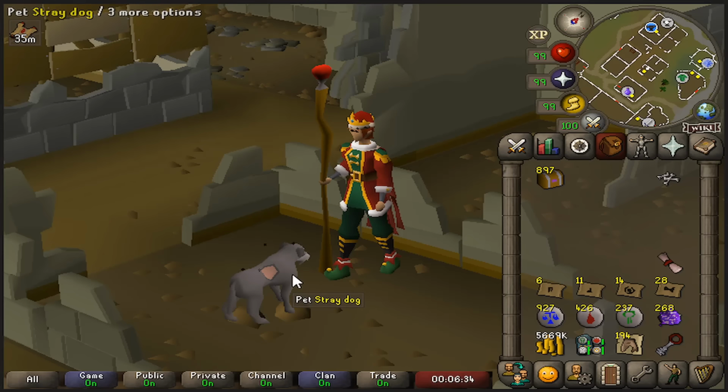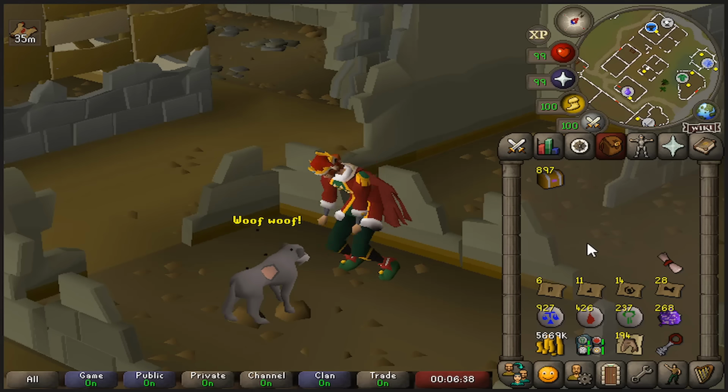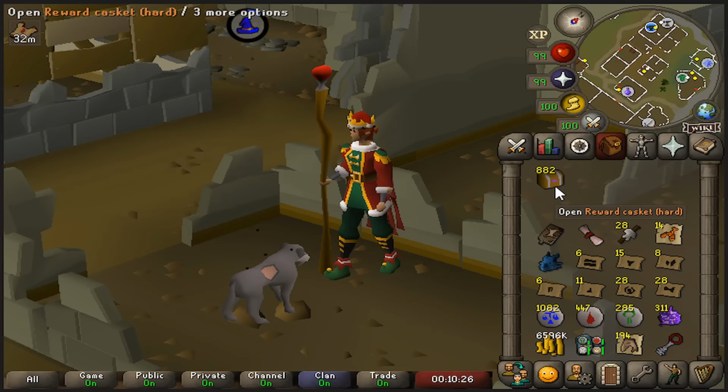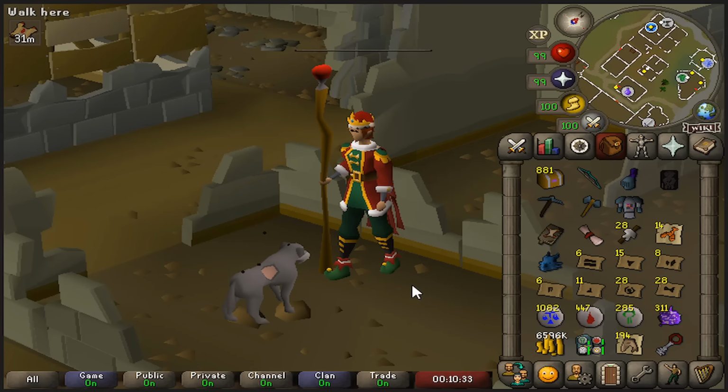It's not a real clue opening if we don't pet the dog. Also, here's some bones for you, good boy. Doggy blessed our caskets. Here's unique number 14, the Rune Plate Body H4. Remember how I said that the Rune Plate Bodies are a little more rare than any other unique? Thank you.